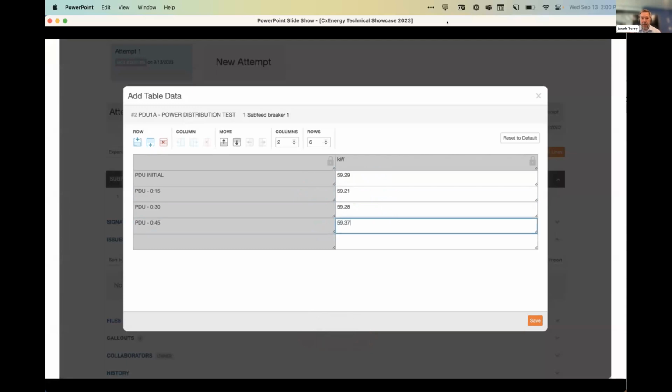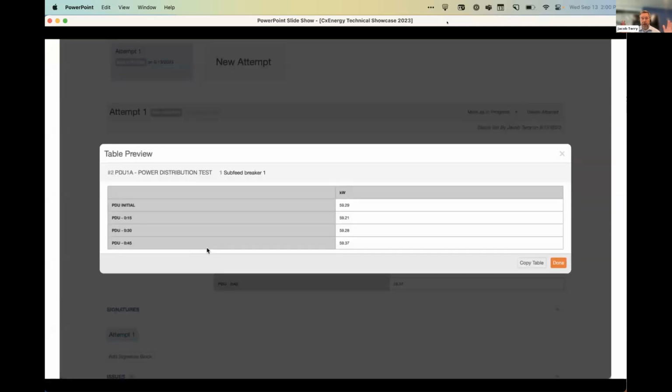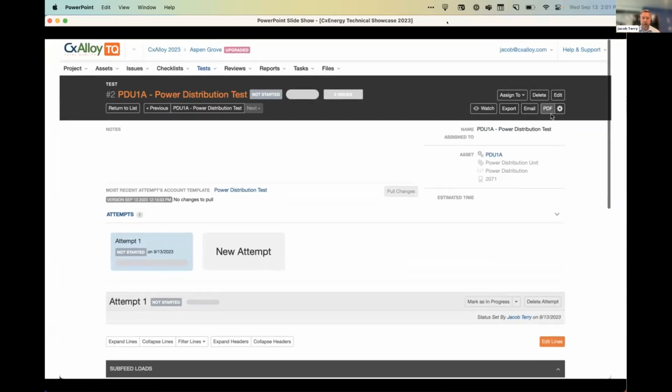And so I can fill this table out, and then when I'm done, hit save, and that's going to go in there as my answer for this line. We're going to present that right on the screen, right on the page. You can hide that if you don't want to see it. There's also a larger view. These tables could be very large. We have no limits on them. Might be thousands of columns or rows. So we have a larger view available.